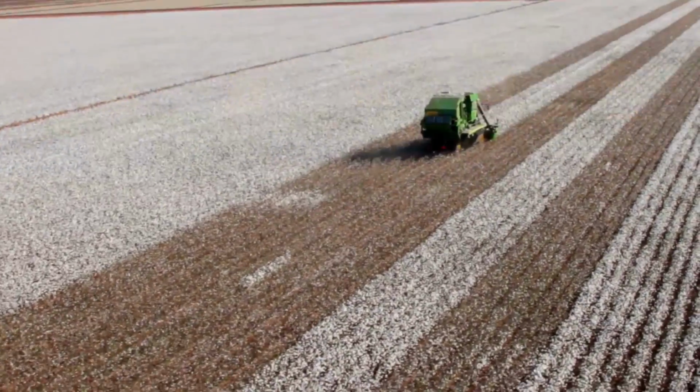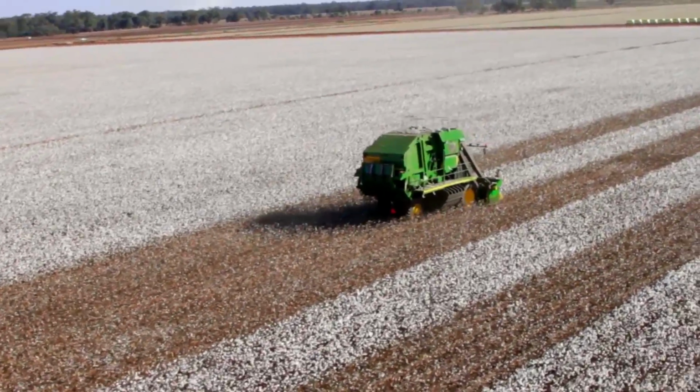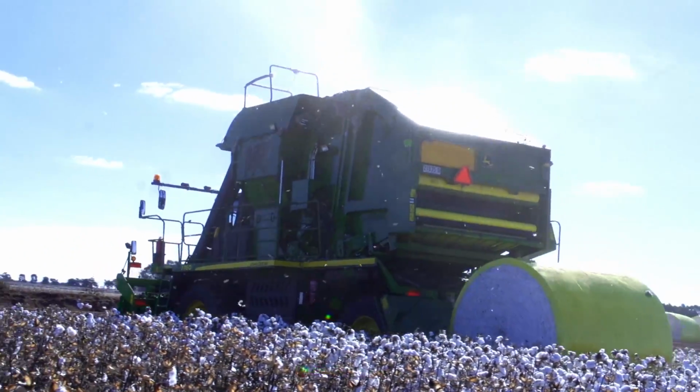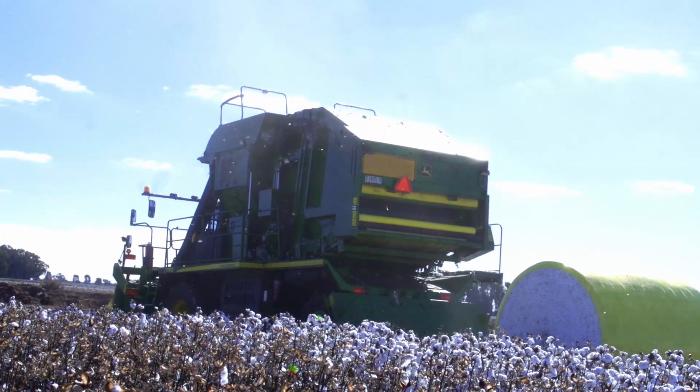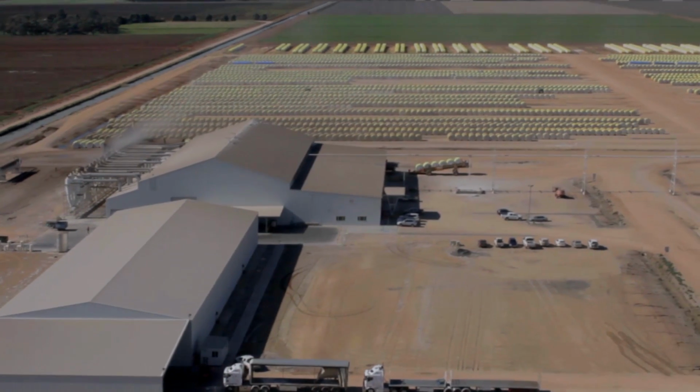Cotton was once picked by hand or picked by machine and made into a large square module. However, the round bale picker has revolutionised the cotton industry, making harvest more labour efficient. Once the cotton is picked, the modules are delivered to a gin.